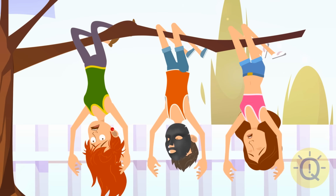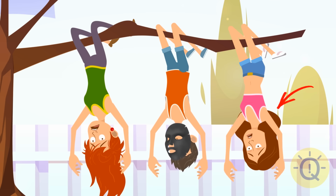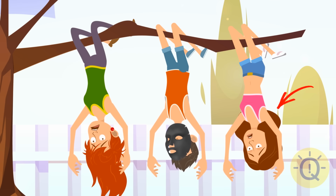The woman on the left has just rolled her eyes. That's why she looks so creepy. This guy is simply wearing a mask. But unlike the others, the hair of the lady on the right ignores gravity. She must be the ghost.